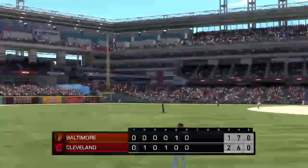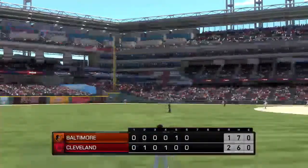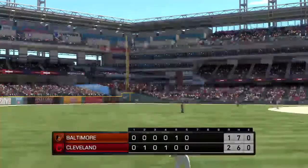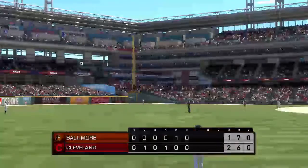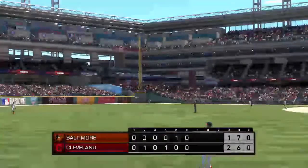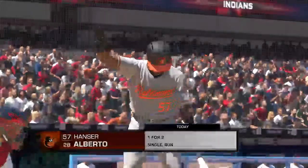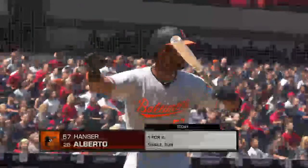Back here in Cleveland, 7th inning coming up with the Indians on top. But before we get any further, let's check out our game summary for the first 6 innings. And digging into the batter's box will be Hanser Alberto. He reached on a single last time and later wound up scoring.